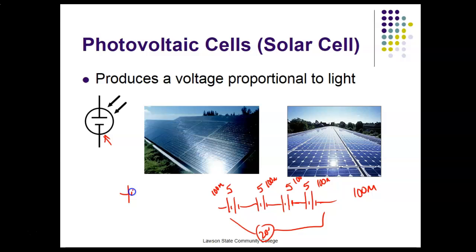If I hook them in parallel, then the voltage is constant, but what happens is the current's added. So if this was plus 5 volts, and this was plus 5 volts, and this was plus 5 volts, they'd have to be the same, right? You understand that? And then if this was 100 milliamps, this was 100 milliamps, this was 100 milliamps, then I could get 300 milliamps out of this one. So this is what they do.